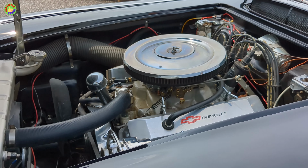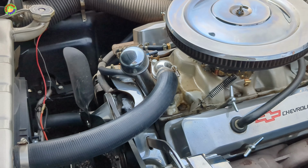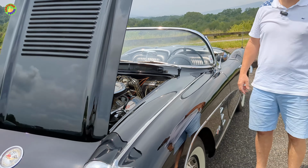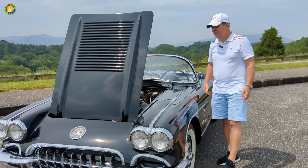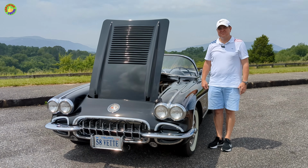This is awesome. And you said you've had it... So Sherry and I have had it for about 11 years now. When they passed away, we ended up keeping it in the family, and we've been enjoying it ever since.